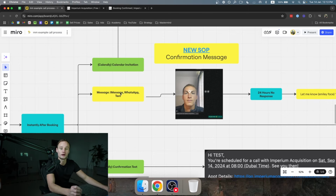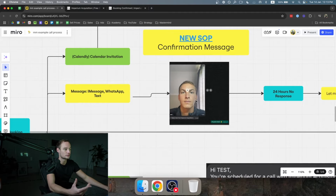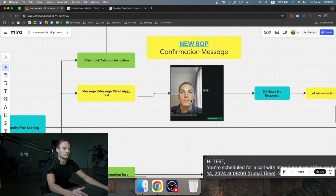We try iMessage first if they're American. We try WhatsApp first if they're from Europe, because Americans use iMessage way more, Europeans use WhatsApp way more. But if we can't get them on WhatsApp, then we try iMessage, and if we can't get them on iMessage, we try WhatsApp.